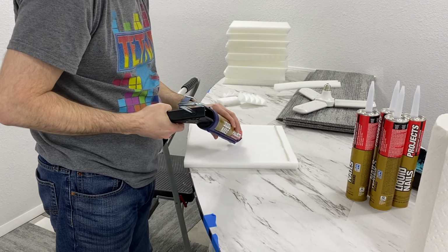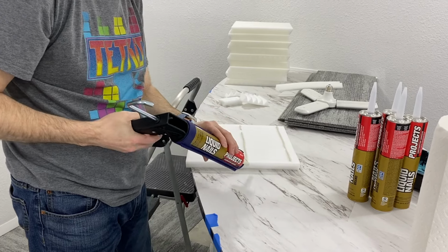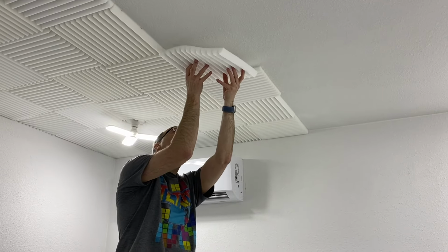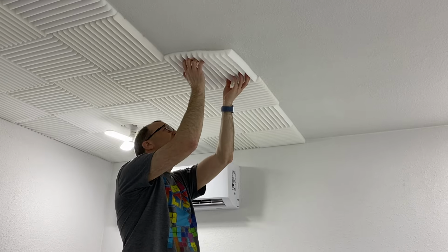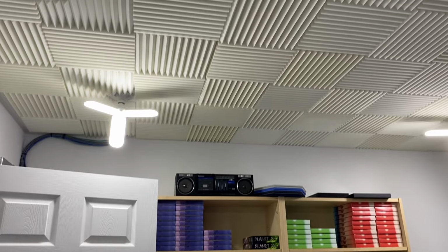Now, one crucial element was to get some sound dampening going, so I installed these foam squares on the ceiling. However, unlike the old studio, I went with white foam here. This way it wouldn't absorb so much light. And while the foam did help, it still wasn't enough.